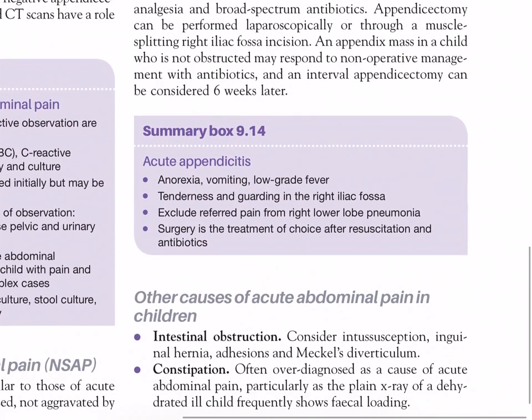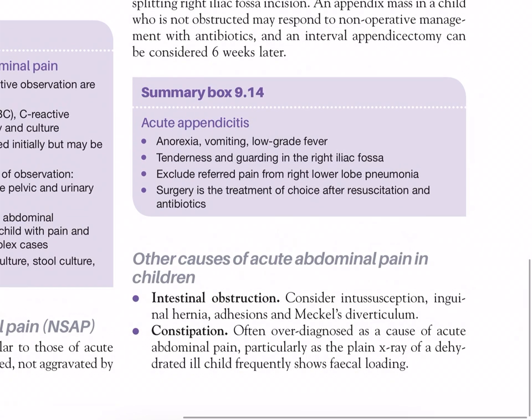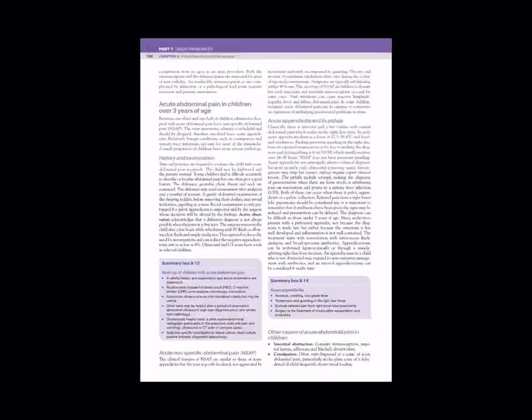Acute appendicitis: anorexia, vomiting, low-grade fever, tenderness and guarding in the right iliac fossa. Exclude referred pain from right lower lobe pneumonia. Surgery is the treatment of choice after resuscitation and antibiotics. The causes of acute abdominal pain in children: intestinal obstruction, consider intussusception, inguinal hernia, adhesions and Meckel's diverticulum. Constipation is often overdiagnosed as a cause of acute abdominal pain, particularly as the plain X-ray of a dehydrated ill child frequently shows fecal loading.